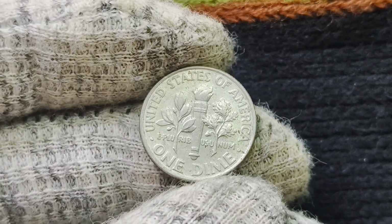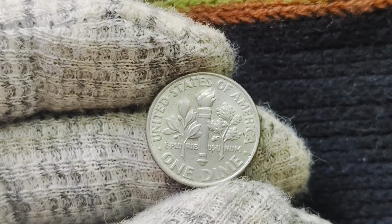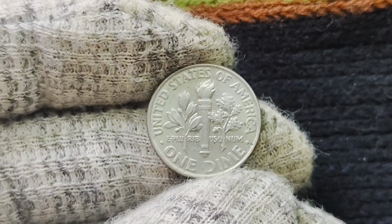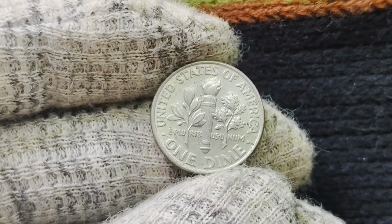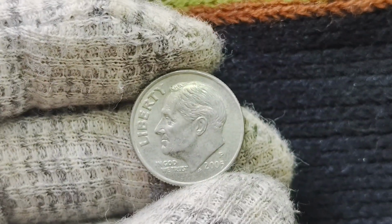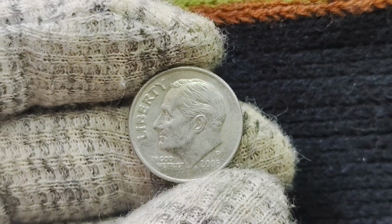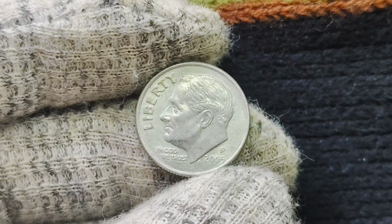In 2005, a handful of dimes were struck with a significant error, a misalignment between the obverse and reverse dies. This was no ordinary mistake. When these dies were paired, they didn't line up correctly, resulting in a partial image of Roosevelt's face being shifted or doubled on the coin.